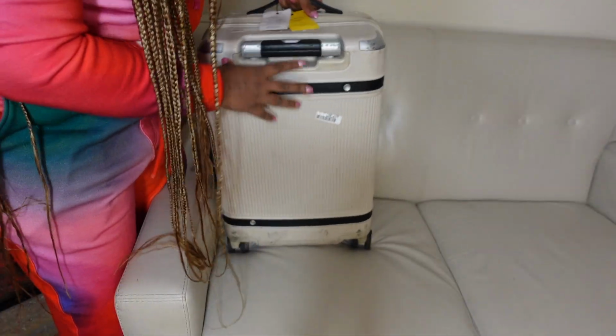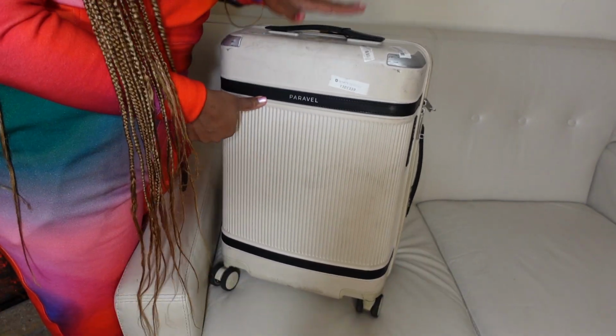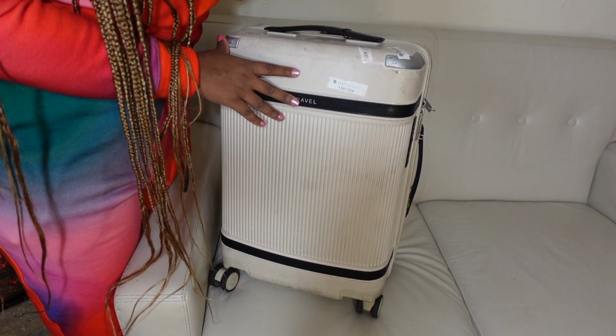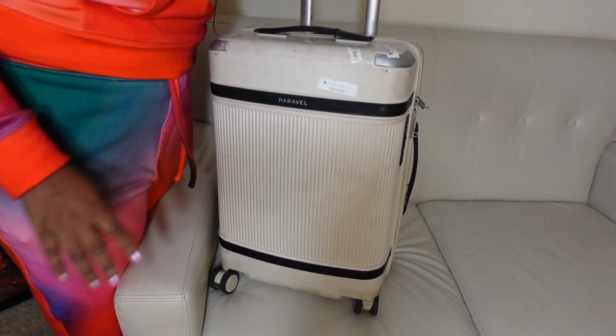And by the way, this suitcase, this is also from Paravel. This is the Aviator Carry-On Plus. This is my godsend for travel. I use it on every single flight that I take. I have never had an issue with this suitcase anywhere.